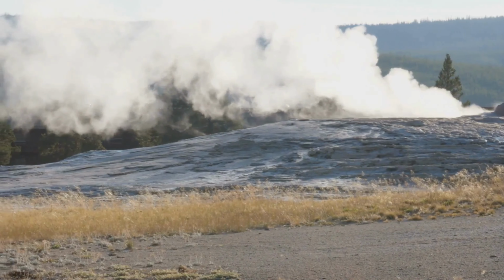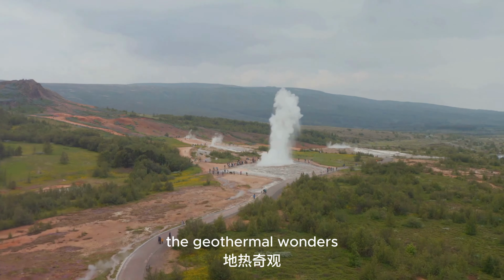this Earth. The geothermal wonders that captivate millions of visitors each year are a direct consequence of the immense volcanic forces at play beneath the surface. These geysers, hot springs and mud pots are not merely geological curiosities. They are windows into the Earth's fiery heart, offering glimpses of the processes that have shaped our planet for billions of years.